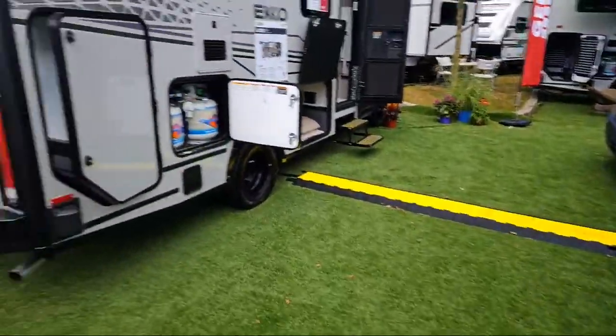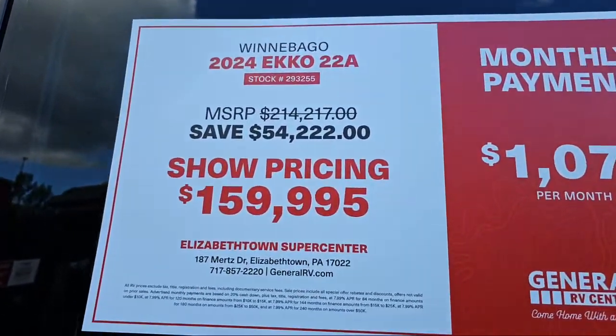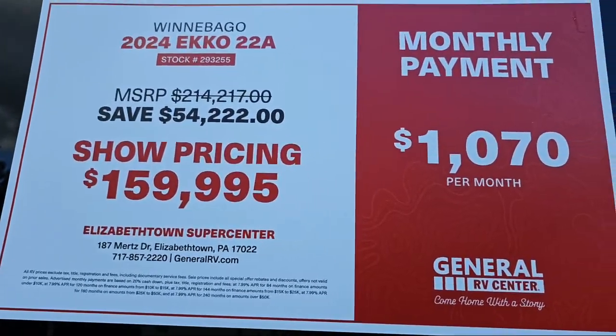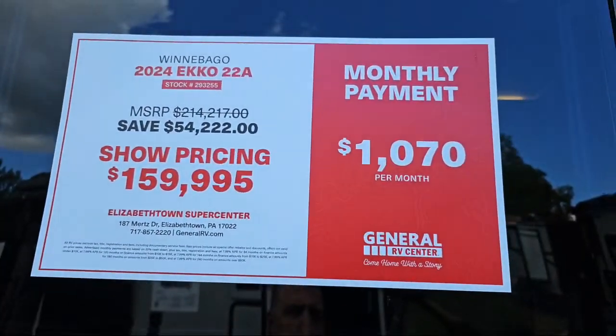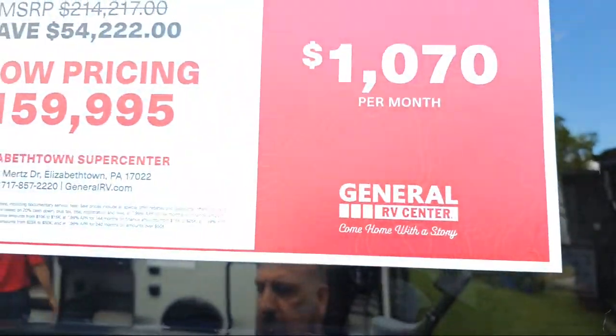And this particular 2024 Echo 22A, the show pricing is $159,995, monthly payment of $1,070. That's at General RV Center.